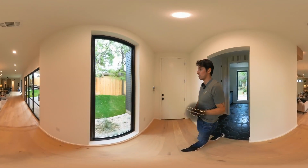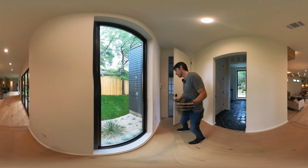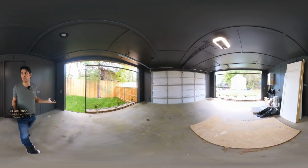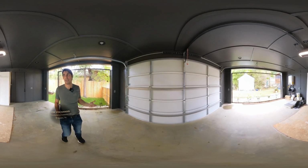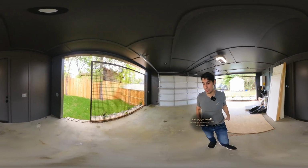Kind of not the best situation. You have an open garage here with this property, so it's not enclosed. Not the worst thing in the world. You still have a garage, it's better than not having any, like most of the neighbors, but I'd like it better had it been enclosed.